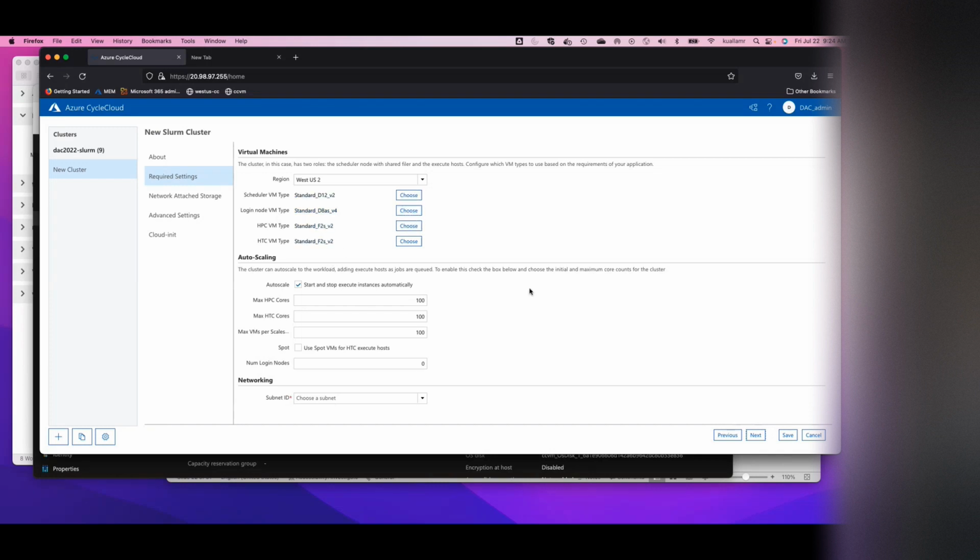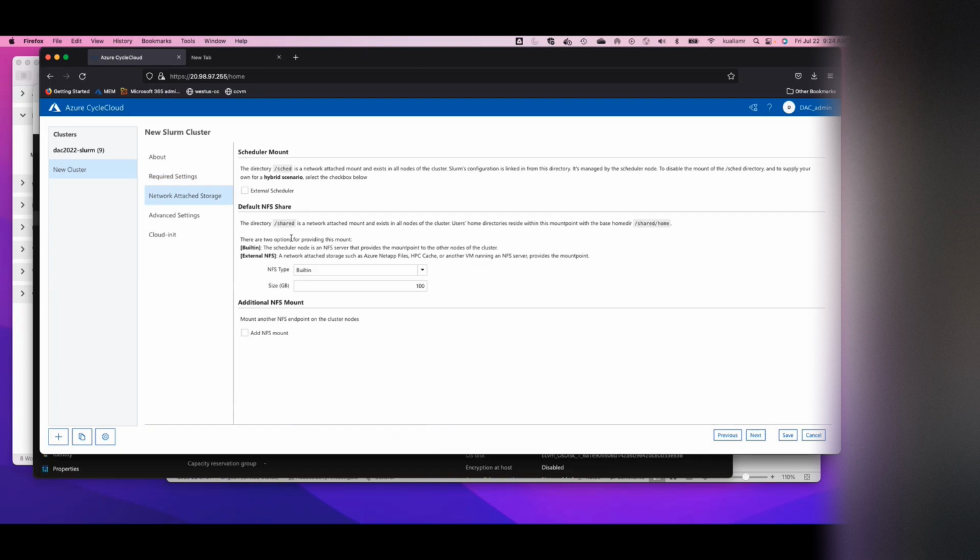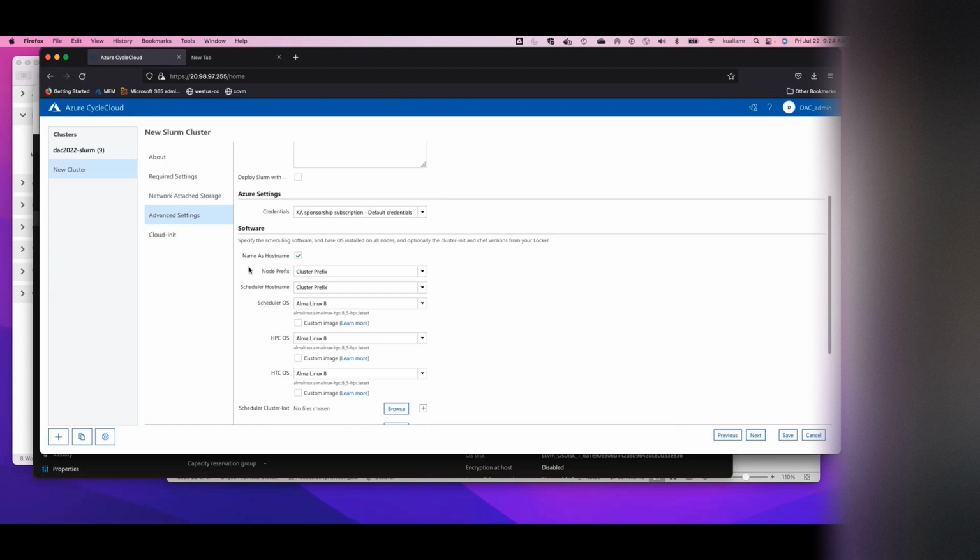So you can just define this, and then you can say that I want to scale automatically based on the demand, how many cores I might need at any given time. You specify your subnet and everything, and within a few minutes you should be good to go. It's as simple as that, right? Once the cluster is provisioned, right? I will not provision this.